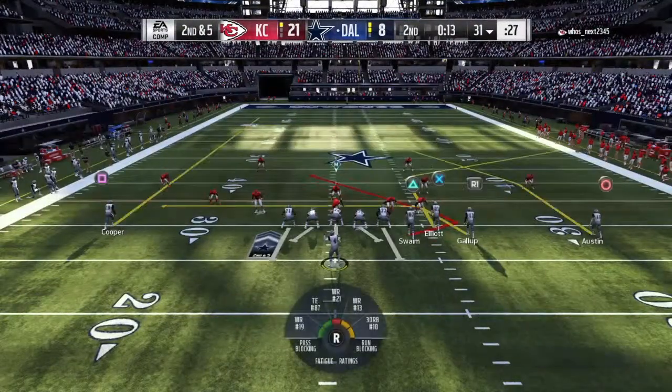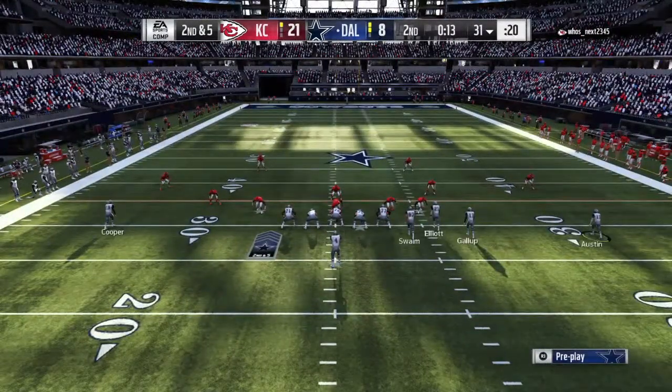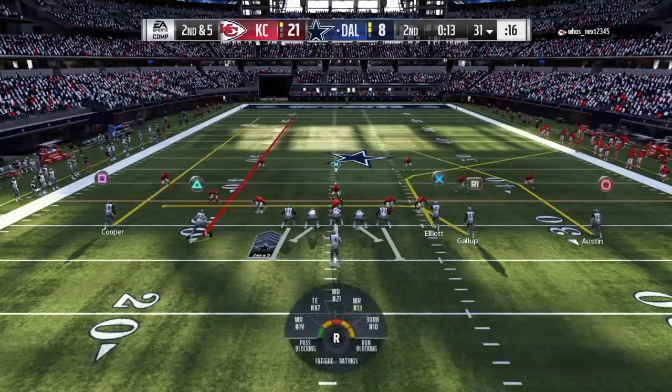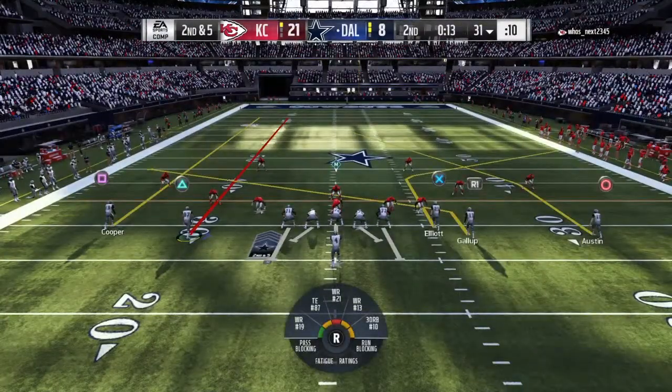Here we go. Right in. Go. Get out there. Check. 53 Mike. Gun. 53 Mike.